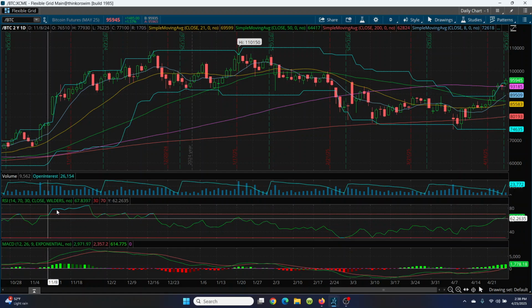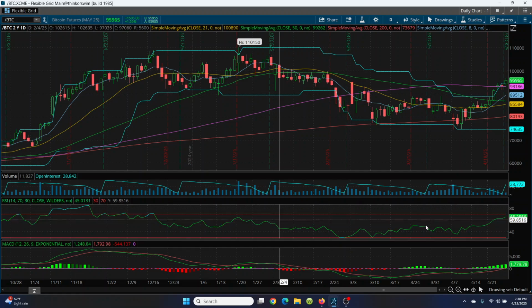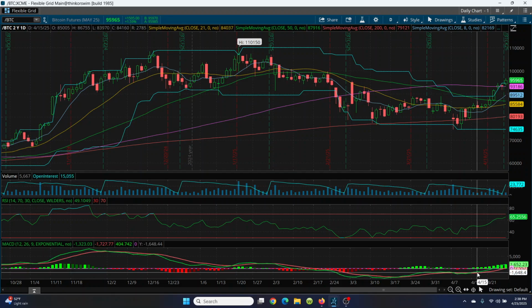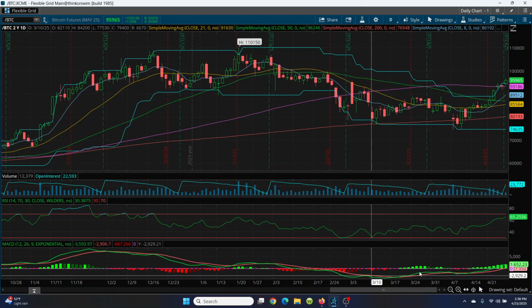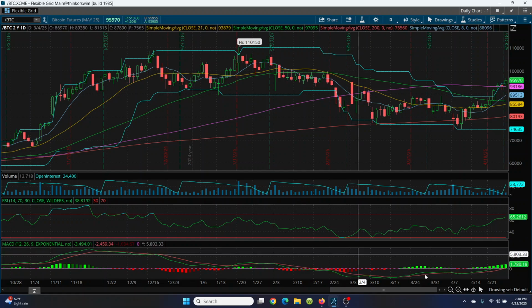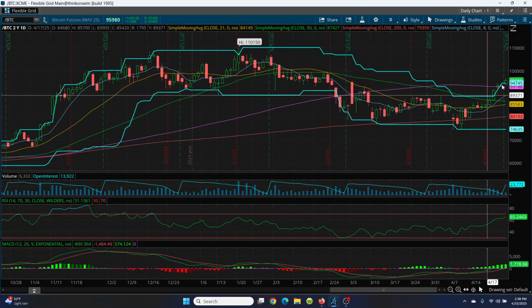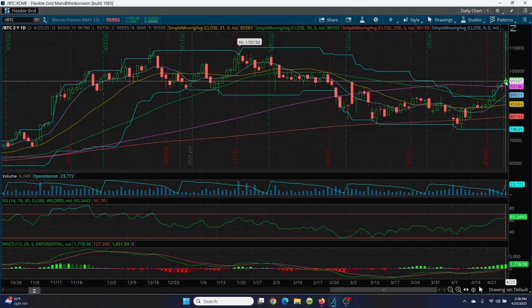Look at here how we got to an oversold condition before we started selling off. But realistically, we got plenty of room to run. Your green is over your red. This is why I always like it when it's sitting at the bottom versus at the top. At the top, all you can do is come on down. But when you're at the bottom, all you can do is go right on up. So right now, Bitcoin is in play, and I think she goes higher.